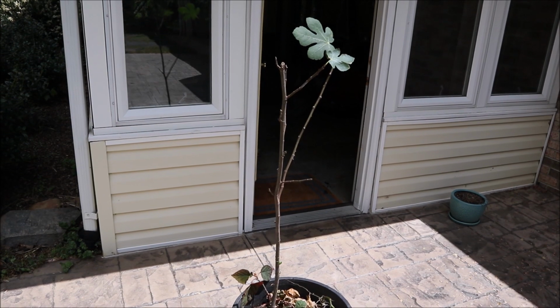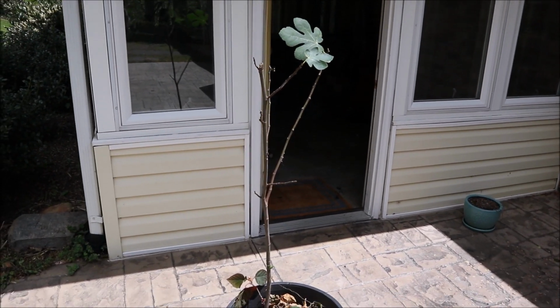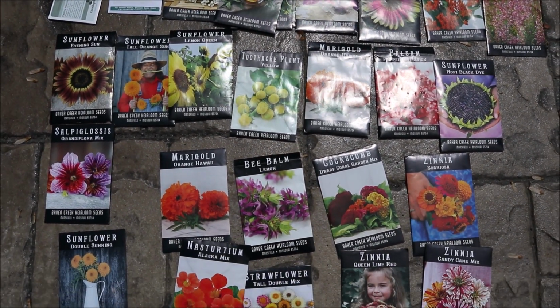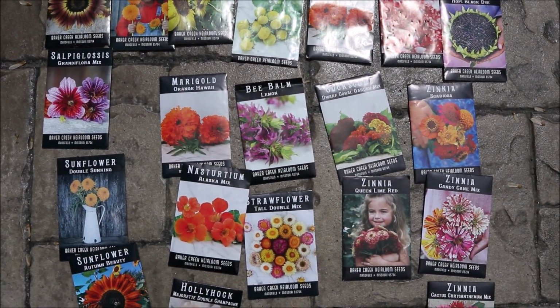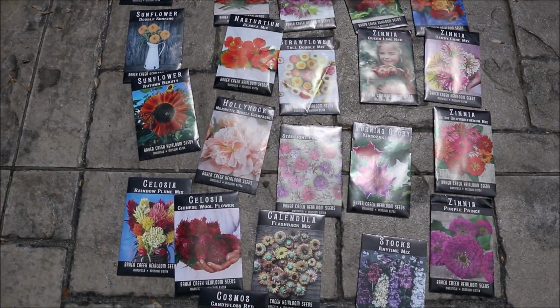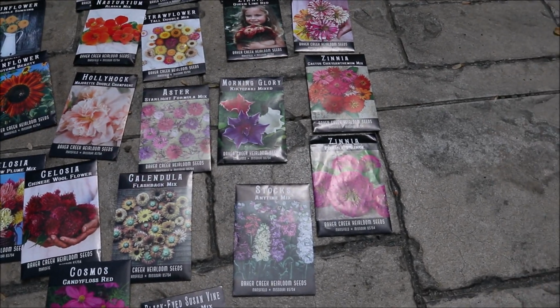This is the fig tree to be transplanted. These are all the flowers to plant over the next week or 2. Last year I did sunflowers along the driveway, which was good, but this year I'm going to do zinnias.